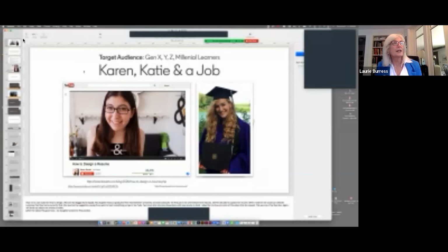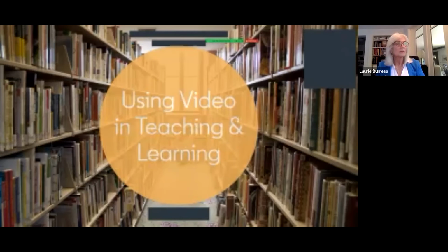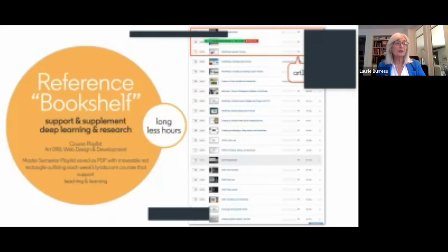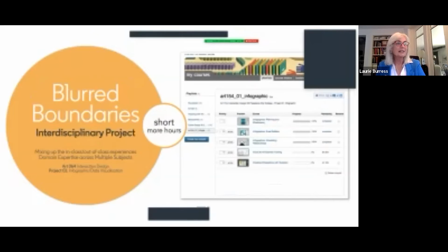And these are the examples that I use most frequently when I'm teaching. As I told you, there's the challenge of the actual teacher prompts something in the class, and then you have your students do it. In this case, it was contour drawing. This is the reference bookshelf. Lots of references, but very little watched it the first 2 weeks of class, but then it goes down. I found out sending off short playlists throughout the semester works much better if you want to get students to watch. This is the infographic project.